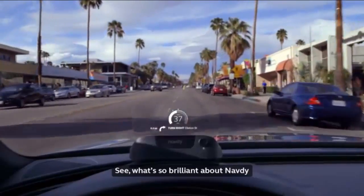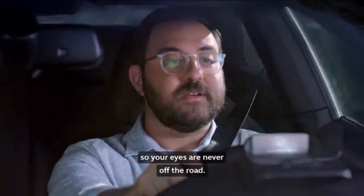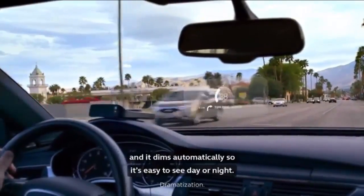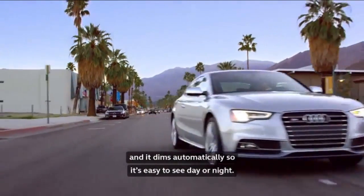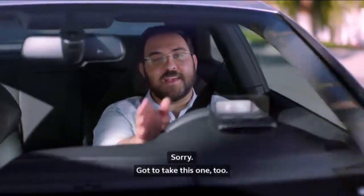See, what's so brilliant about Navdy is its display is focused in the distance, so your eyes are never off the road. It's also 40 times brighter than your smartphone, and it dims automatically, so it's easy to see day or night. In fact, it worked... Sorry, I gotta take this one, too.